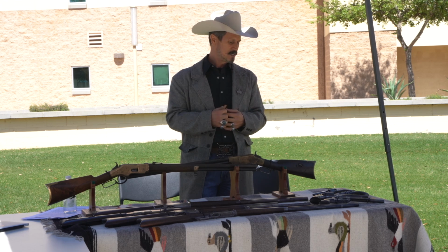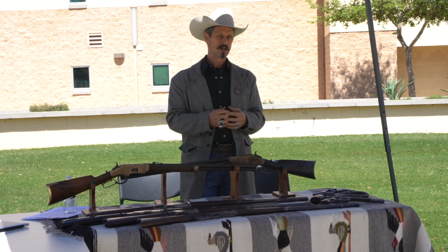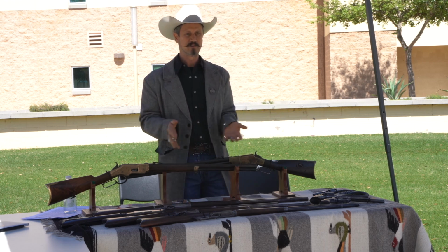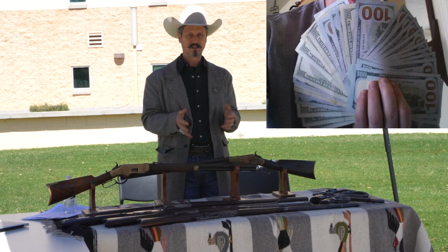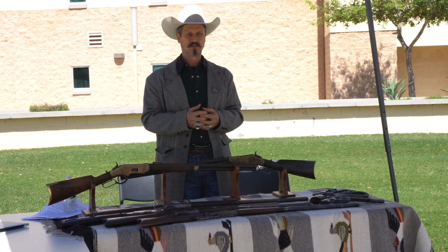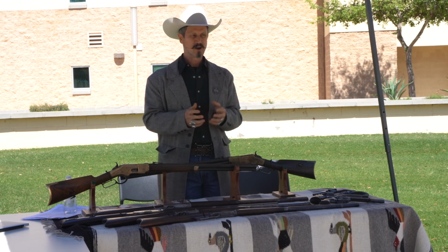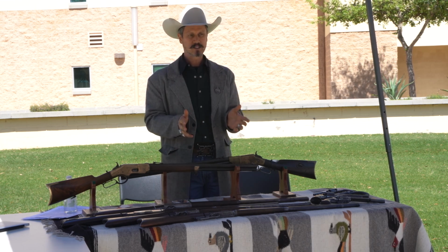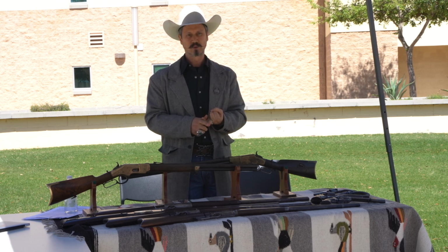If you want to get into collecting antique firearms, you don't have to break the bank. We're throwing some big numbers out here right now, but you can find things in the $1,000 range, which are very collectible. And it's a good entry-level point. But always go to somebody who will stand behind what they sell and knows what they're talking about.